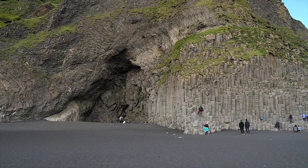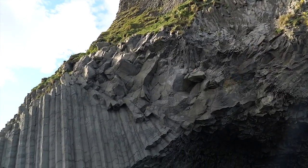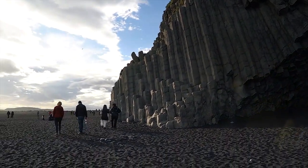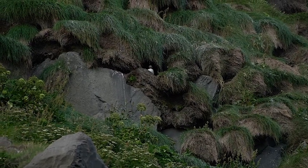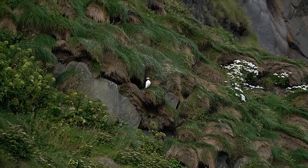Next, the black beach in Snaefellsnes peninsula. There we spot a few puffins, but to my imagination, there should be more puffins, and I think I will definitely continue to explore until we see the big flocks of puffins, which I know is coming very soon, somewhere else in Iceland.